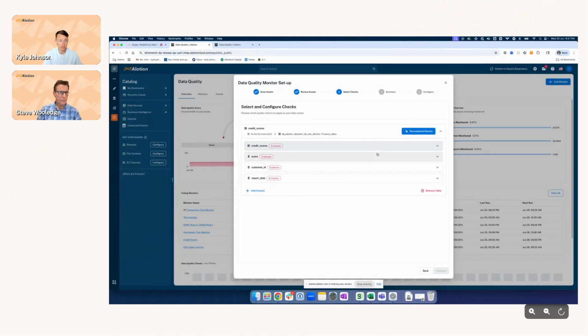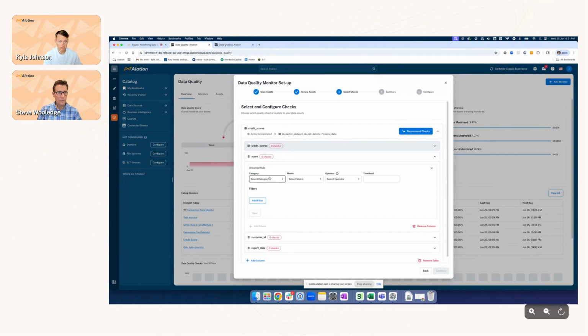There's a couple ways which we can start configuring checks on this. We have our manual, or what I would call our no-code checks that we try and make as easy to use as possible, or I could select an accuracy check. And as you see, as I'm clicking down here, we map to the standard six dimensions of data quality: accuracy, completeness, consistency, validity, uniqueness. We also have a custom check capability, which I'll talk about, and we report on those different dimension levels.